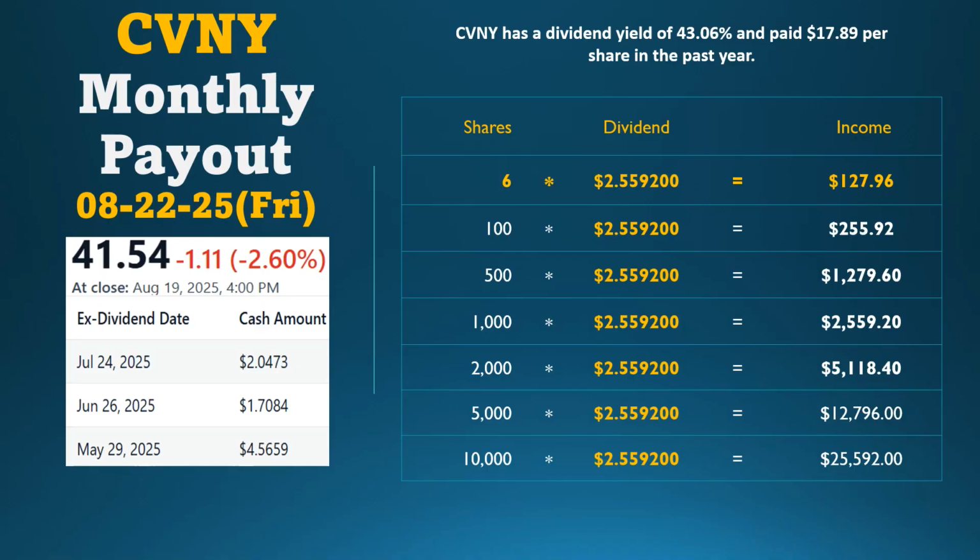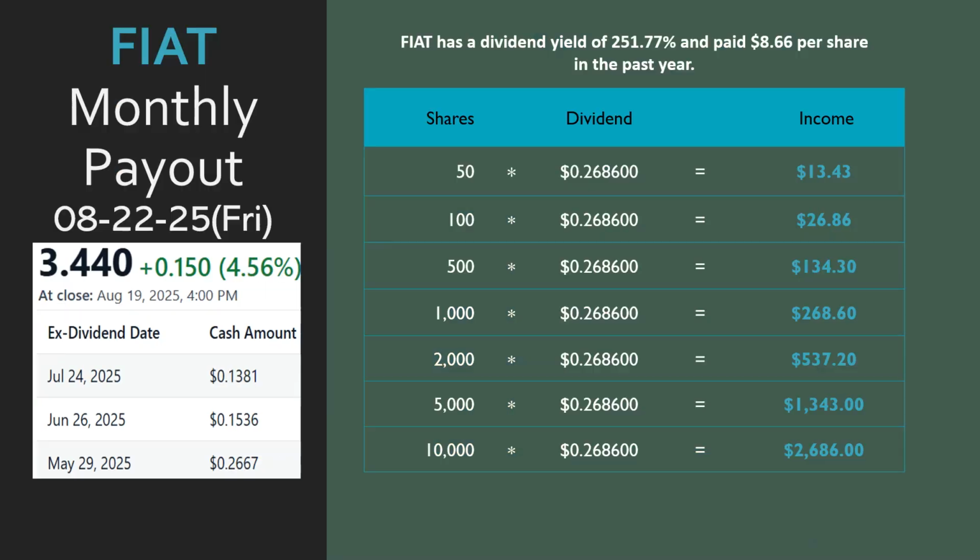All right. Moving right along. Because that $127 is based on if I had 50 shares. And I don't have 50 shares. I have 60 shares. All right. So if you have 500 shares, that'd be $1,279.60. And if you have 5,000 shares, that would be $12,796.